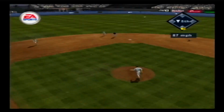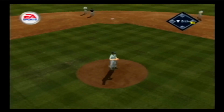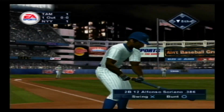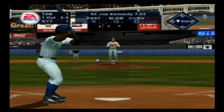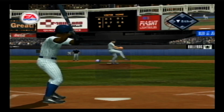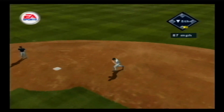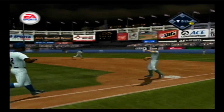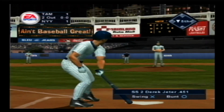Johnson hits one to short. And they get the out on the play. 0 for 1 today, Alfonso Soriano. That ball's hit up the middle. They make the play for the out. Up next with 2 singles this evening, Derek Jeter.